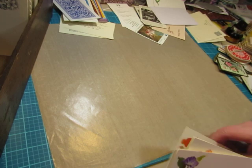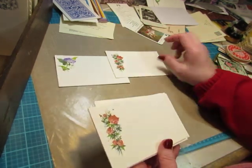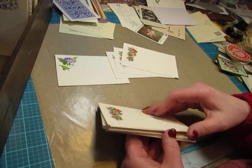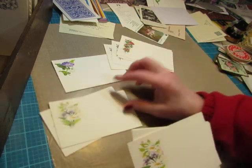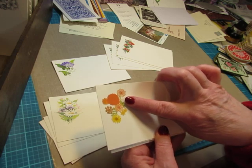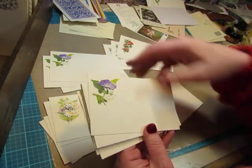See how we're doing with the floral ones. Got a lot of them. I like the roses a lot, so we'll probably keep all of them. And I like the daisy one. I like them all, really, but this is my least favorite of the floral ones.